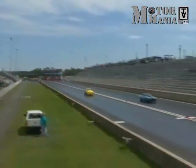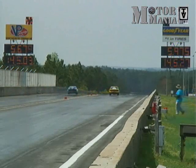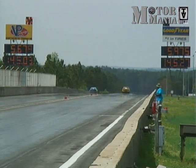Oh, both cars having traction issues. Who's going to get there? 567, 145. Tommy Kirk, as it was a pedal fest.